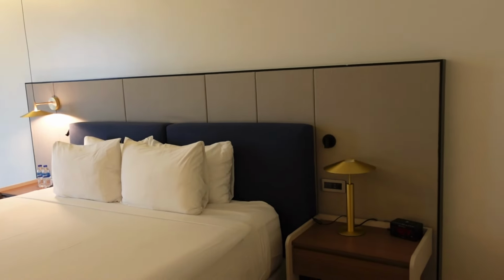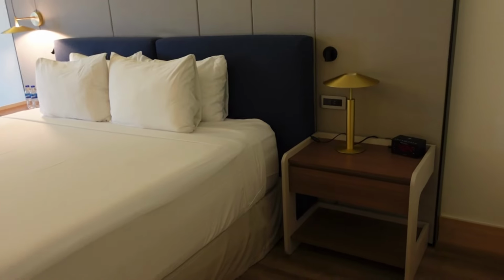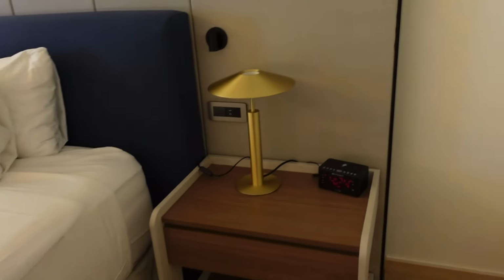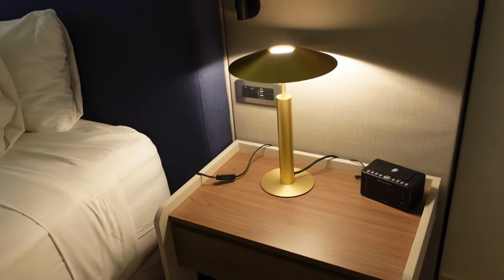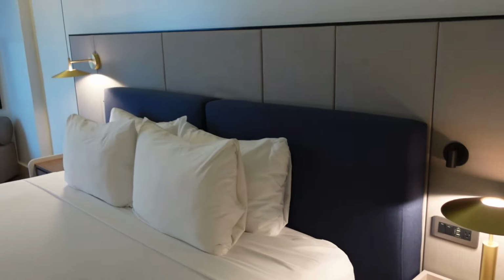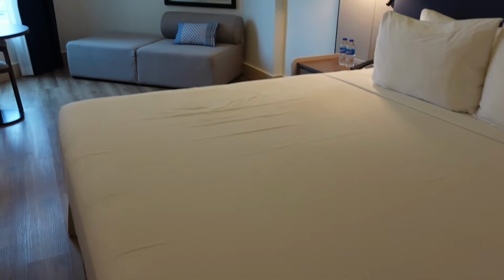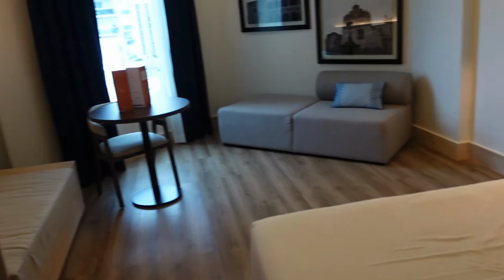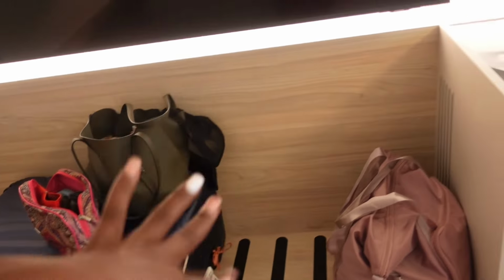I think she said she upgraded me to a deluxe, something of the sort. I don't remember what it was, but we have a bedside table here with a little lamp. So this is what we have. And this is the bed, as you can see, looking very modern, and it looks like a king size bed. Then we have a little area here where you can put your baggage and stuff like that, so I drop everything right there.